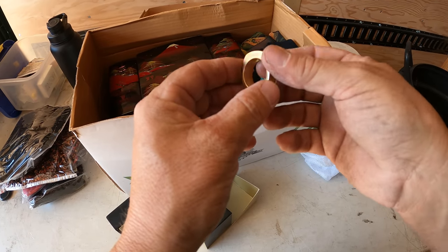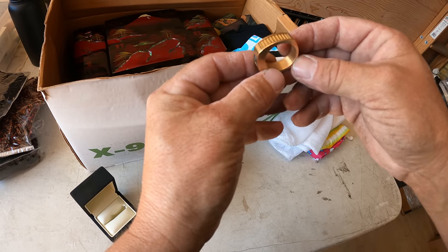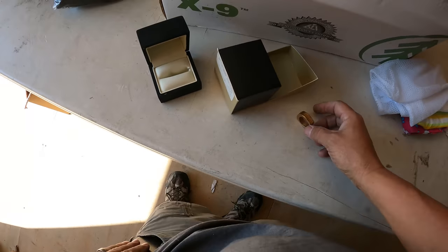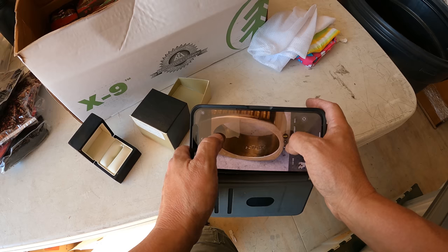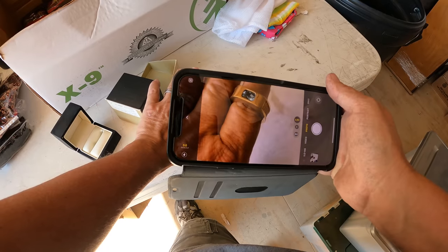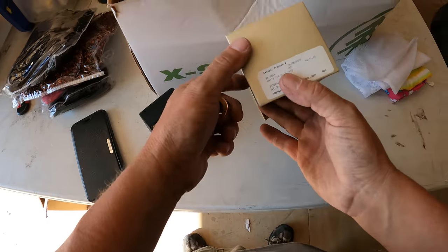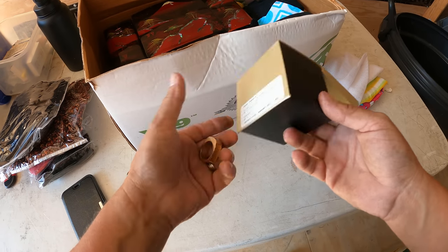I don't think this is gold. Goes to show what I know. I think it is gold. I don't know. I think it says 10K. Hang on, guys. Don't have a loop, but we can always try this. I see 10K. That could be a 10K ring. Oh, it's pretty dope if it is. Wait, what does this say? Men's 10K gold ring. What the heck? For 25 years with AT&T.